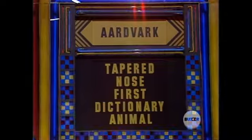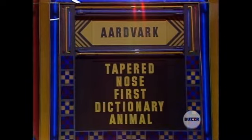Very clever. Very clever, Barbara. The first word in the dictionary. It's an animal. Who else has a tapered nose? I didn't know another person with a tapered nose. An anteater has a tapered nose. Right. But that's the first word in the dictionary, huh? Oh, the first animal in the dictionary. What is the first word? A. Oh, of course it is. The first word is A. That's what it is. He didn't hear you. You said A. Yeah, A.